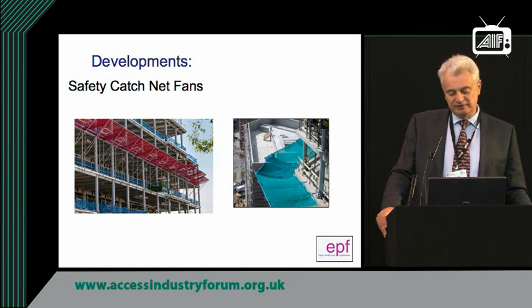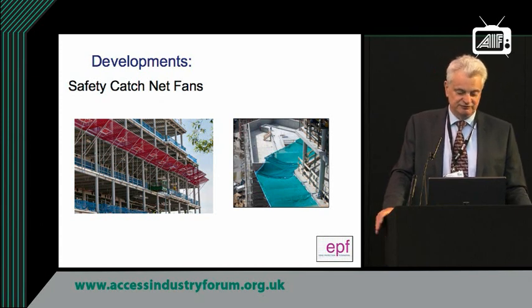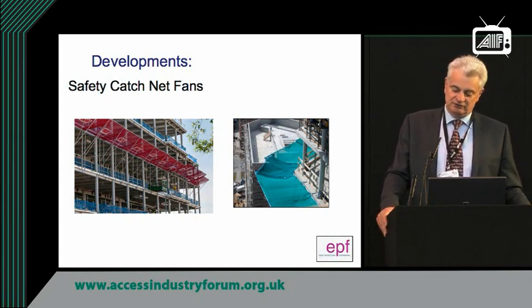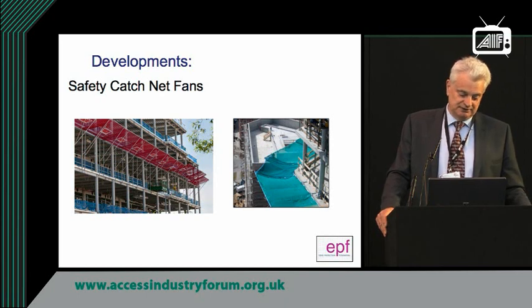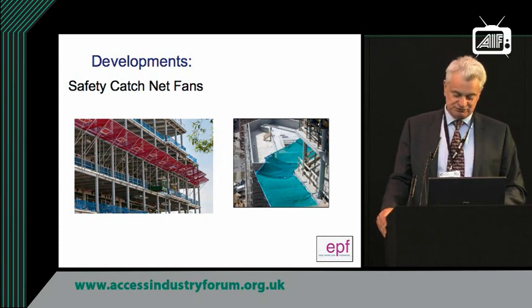In fact, there's a lot of wind-blown debris on high buildings, and this is where the safety catch net fan really comes into its own. It provides that extra amount of reassurance that board and sheet materials and other things like that are not going to get blown over or through the edge protection and hit the ground with potentially disastrous results.